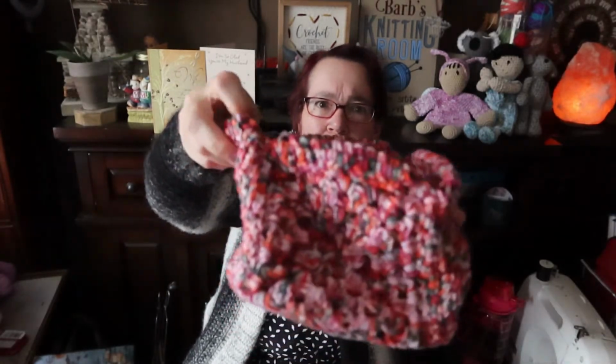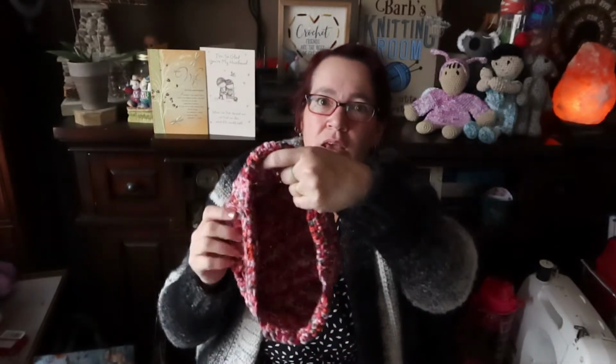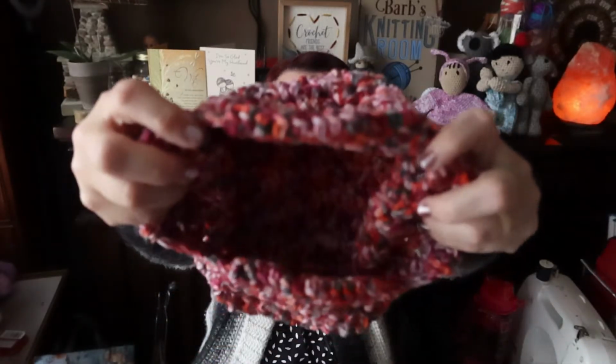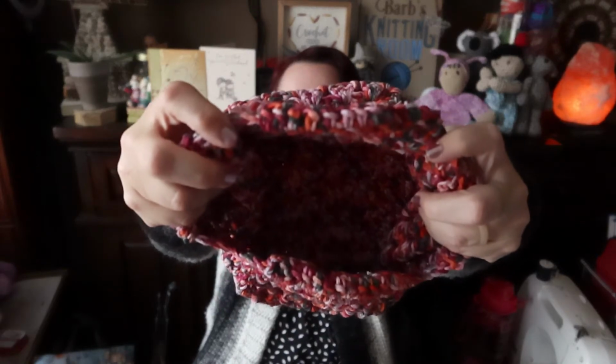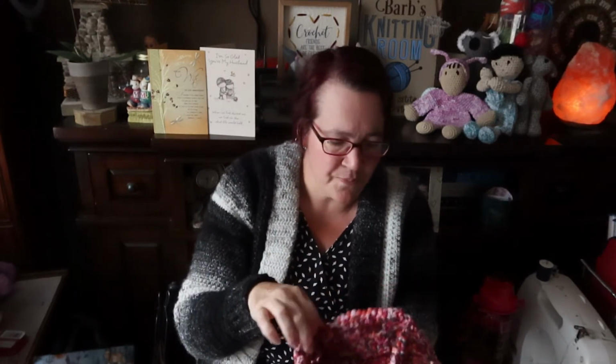So it's not looking like much right now. It's kind of floppy, so my son came up with the idea to starch it. I did put 2 layers on the bottom. There's one layer that's the granny square, so that's what you see. But on the inside, I don't know if you'll see it in there, it's just a single crochet to give it more structure to the bottom. And I just stitched those together.